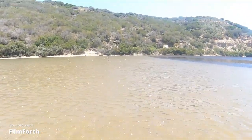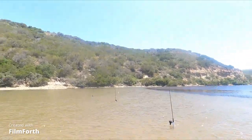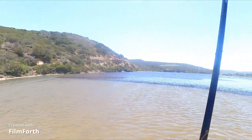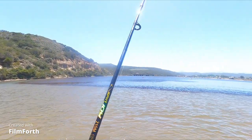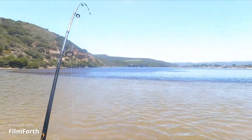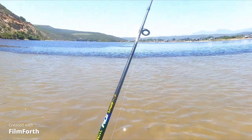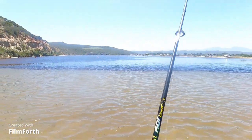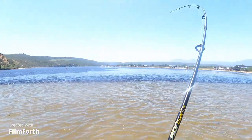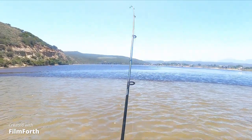I think the third rod. Guys, I'm on, and this is a big fish. Wow, that third rod of mine is running. Wow, that's a big fish. Oh no, that's a big fish. Oh my goodness. This is a big beast. Guys, this is a big fish.